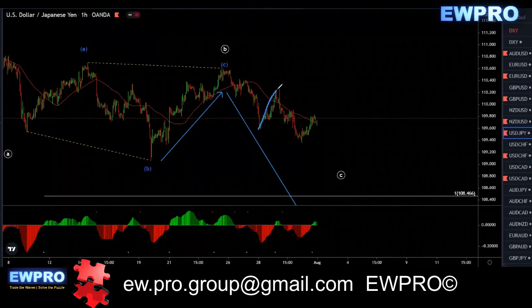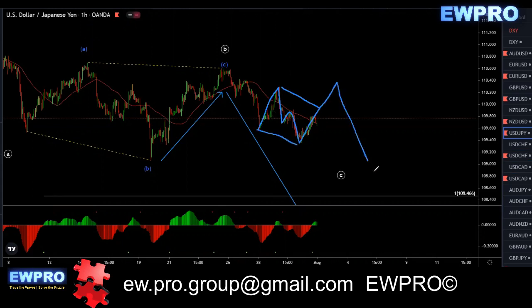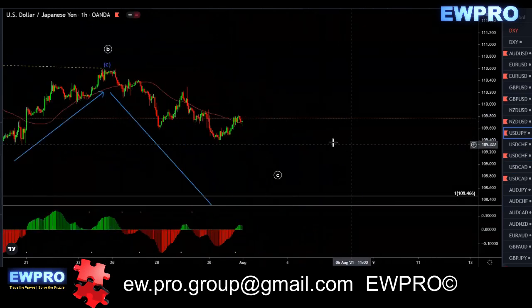We've got this sharp move up in here. We've got 3 down, so we can look at this as a possible running or expanding flat for an A, B, C in here. Hopefully getting down to this 100 fib, and then we can all look for the buys, start looking for the buys at the moment.